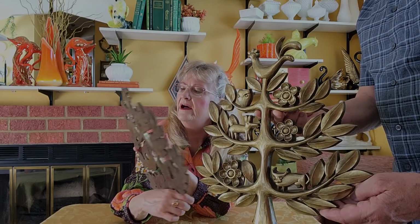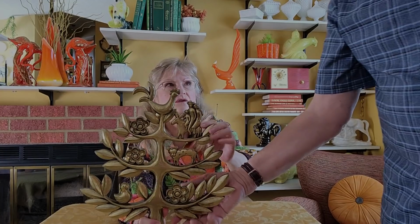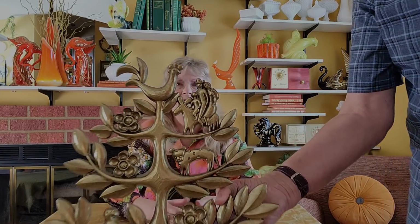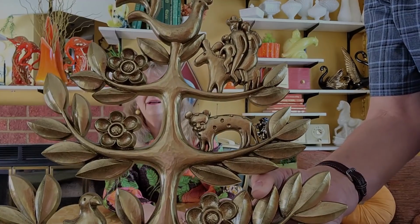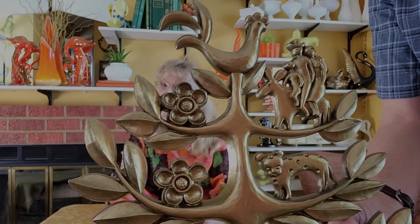Oh, and up here, in the very top up here, could be, do you think, Southwestern theme, a family riding a donkey? Looks like it, yeah. Yeah. So I think these are considered folk art, but they are pretty well known.